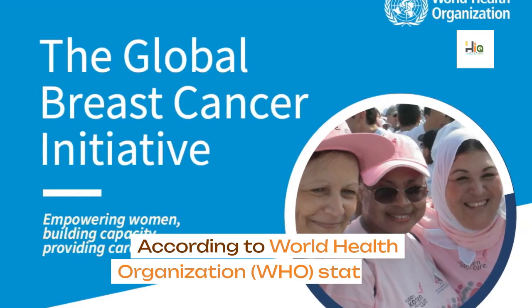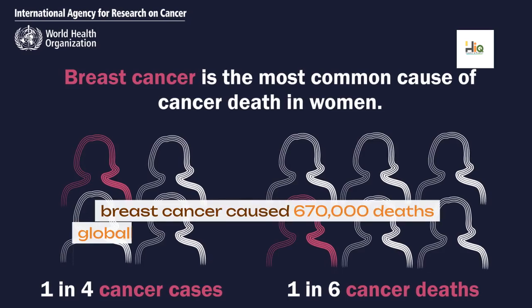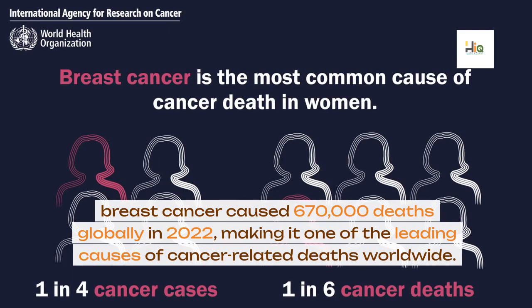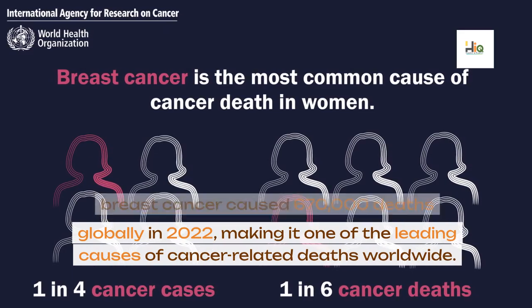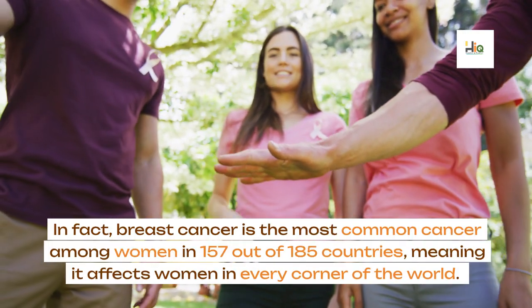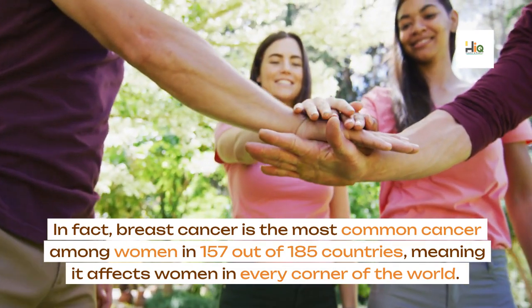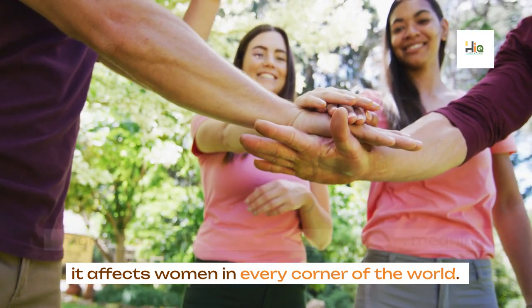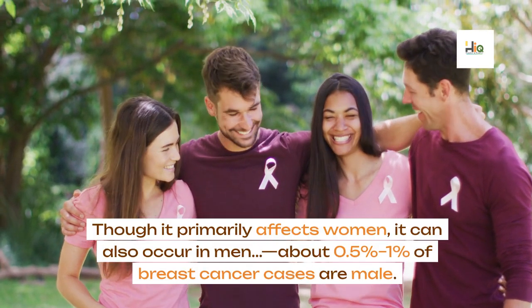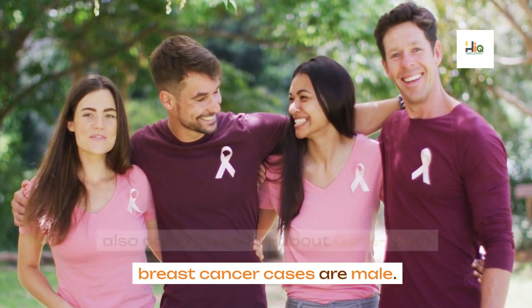According to World Health Organization, WHO, statistics, breast cancer caused 670,000 deaths globally in 2022, making it one of the leading causes of cancer-related deaths worldwide. In fact, breast cancer is the most common cancer among women in 157 out of 185 countries, meaning it affects women in every corner of the world. Though it primarily affects women, it can also occur in men. About 0.5% of breast cancer cases are male.